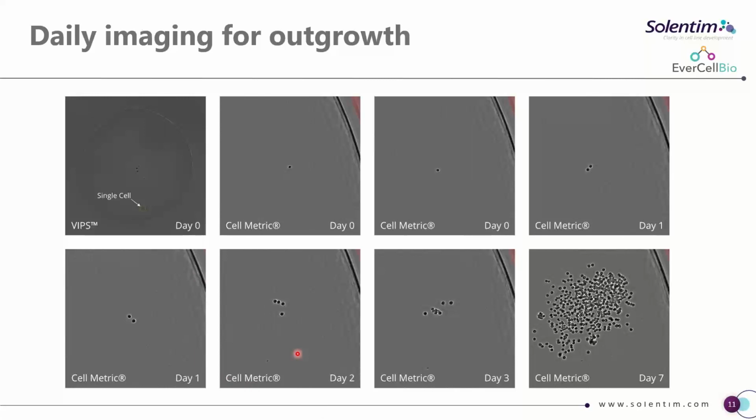The other point I wanted to make is the beauty of doing this imaging in the droplet on day 0 is that it doesn't really matter if the growing colony or the cells move later on, because you've already captured and documented that it was a single cell at the inception. Some people get a little worried about colonies that move or split. Well, when you've got this very early strong information, you don't need to worry about that.